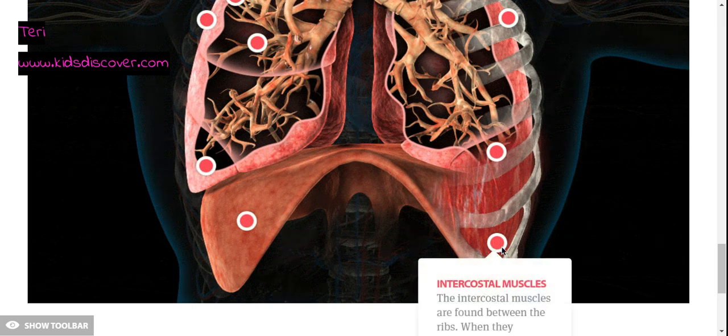These are your muscles. They are found between the ribs. Each muscle is in between each rib. So they would be right here. Sometimes if you're breathing very hard, you can feel those muscles.